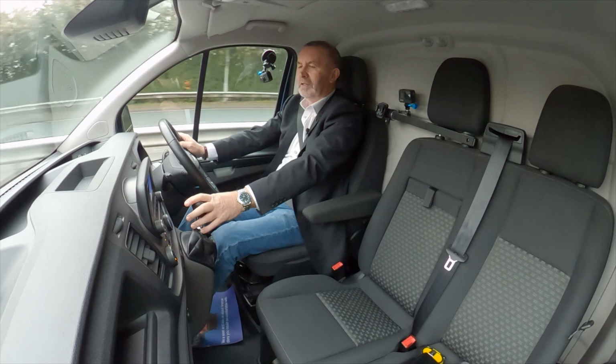So 6-speed box, great Ford gearbox. It's just a lovely thing to drive. Great position, you can see over everybody in front.